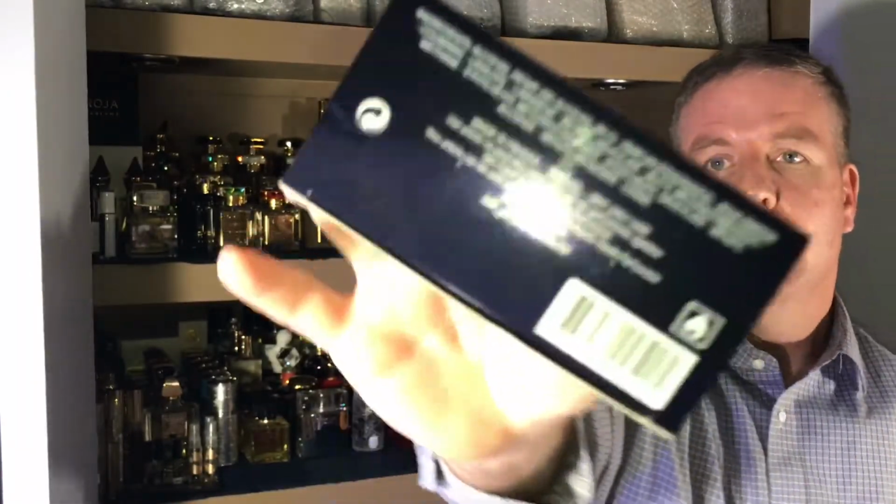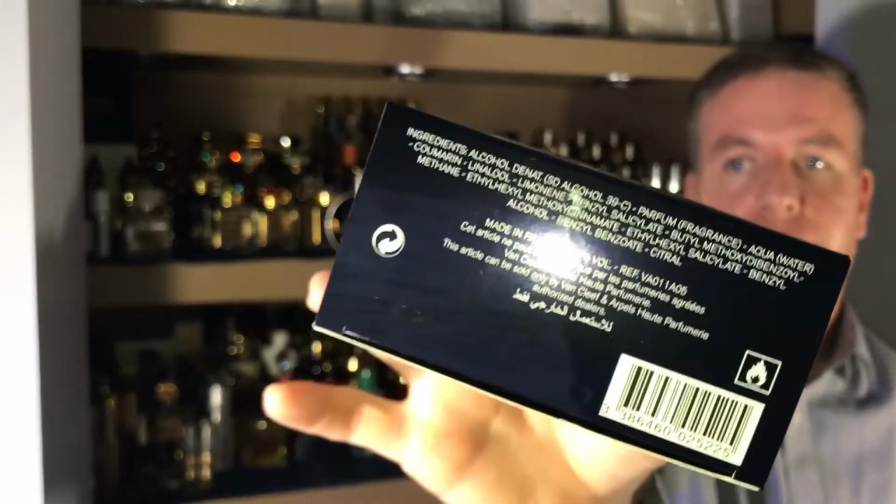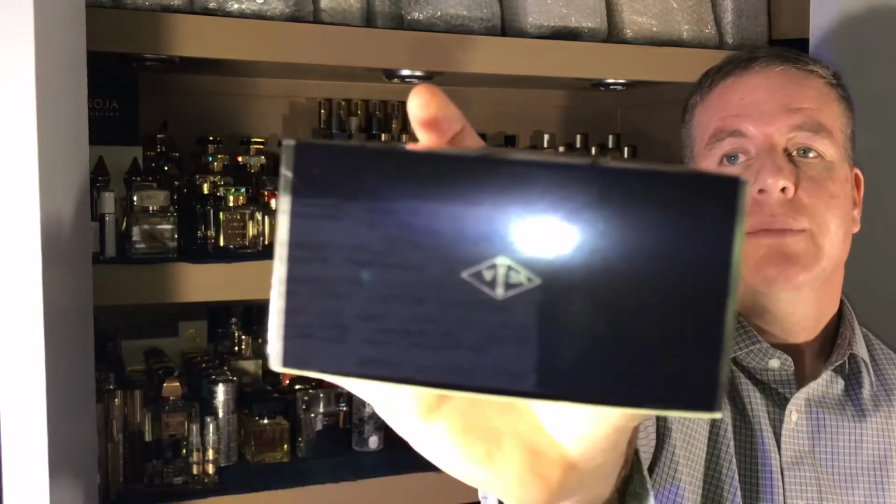I know there's a little moon that's coming out there. The batch numbers, and all that. Be careful. I'm sure they're gonna have some crazy fakes out there on this one now, which sucks. Can't believe these people keep doing fakes. There's the top of it.